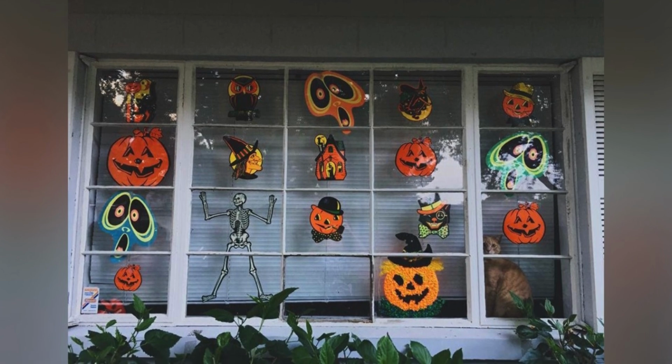So, which Halloween window decor idea will you try this year? Whether you're going for spooky, fun, or downright haunted, these tips will turn your home into the neighborhood's favorite Halloween stop.